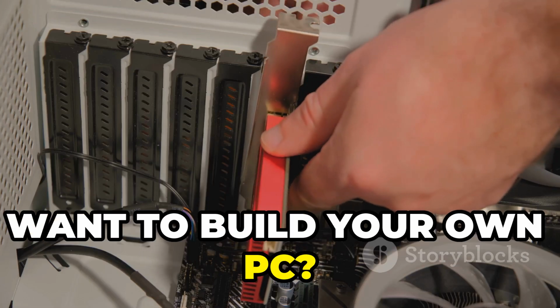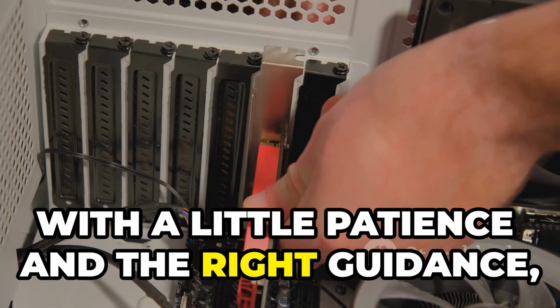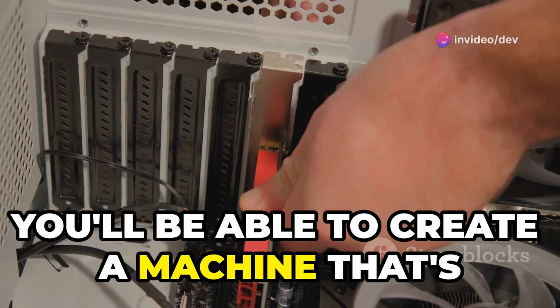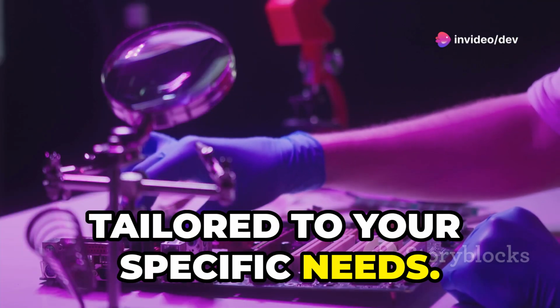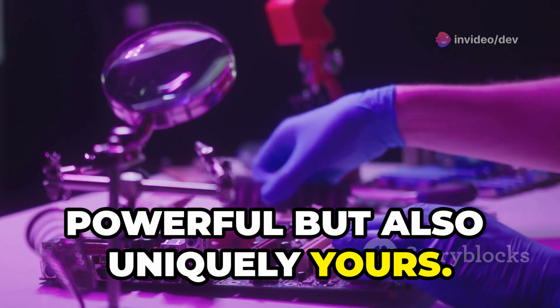Want to build your own PC? It's easier than you think. With a little patience and the right guidance, you'll be able to create a machine that's tailored to your specific needs. Imagine having a computer that's not only powerful, but also uniquely yours.